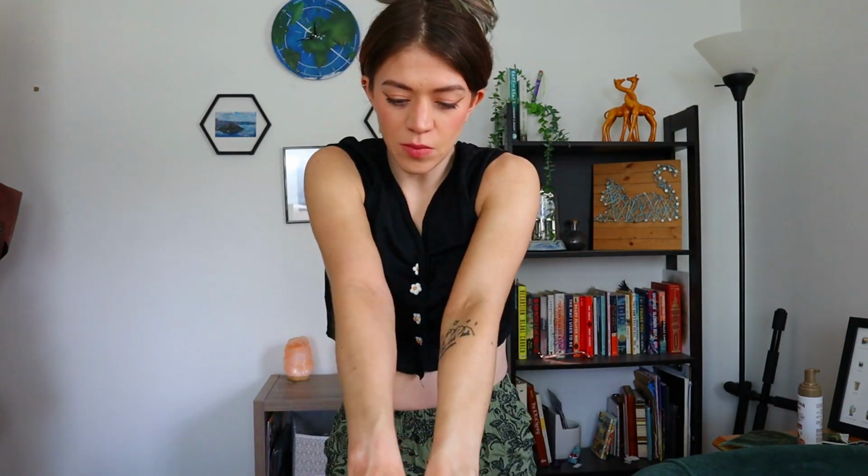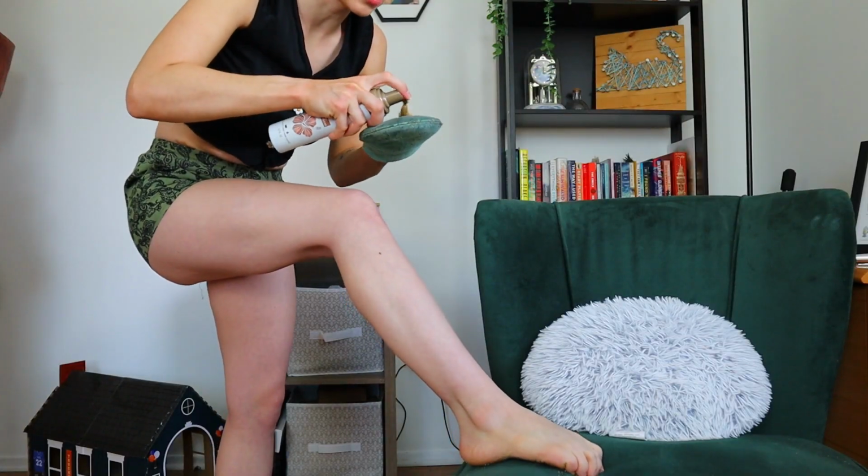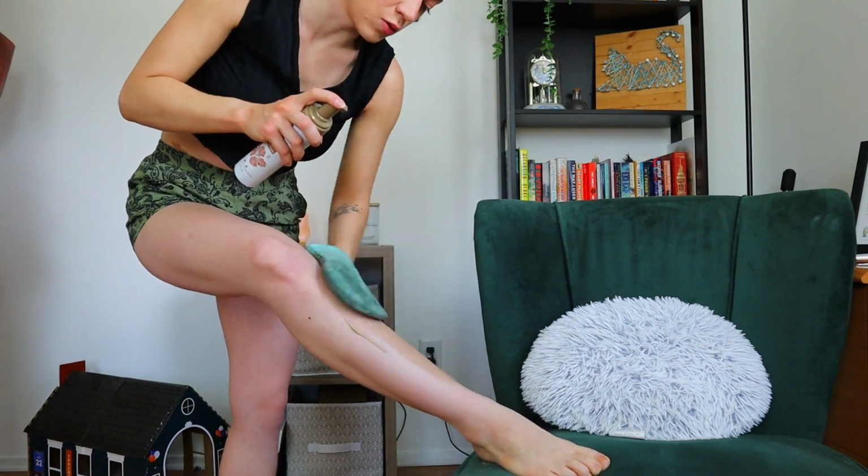Okay, I have to double check it in the mirror. Here's how it looks on. If you want to do it darker, you can also, once this is dry, which this side already is, do a second application. But I'm gonna see how it looks after just the one. I have some ghostly looking legs, so hopefully this goes well.